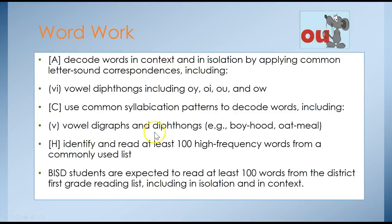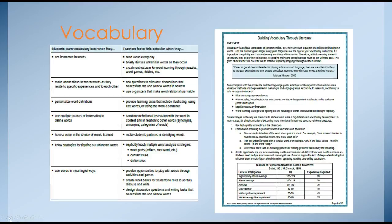And then vowels and diagrams with diphthongs, and those 100 high-frequency words from our list. And we're expected to read at least 100 words from the district first grade reading list in isolation and in context. So let's take a look at vocabulary, because you've seen this document all year long, building vocabulary through literature.